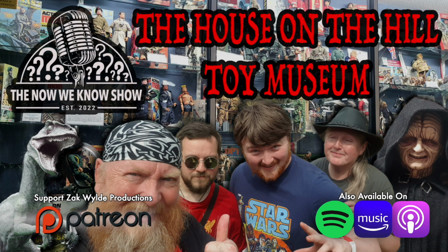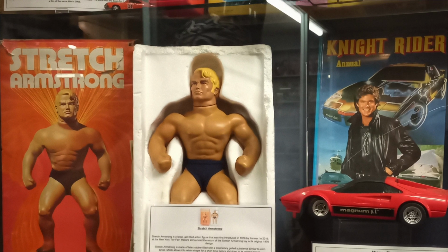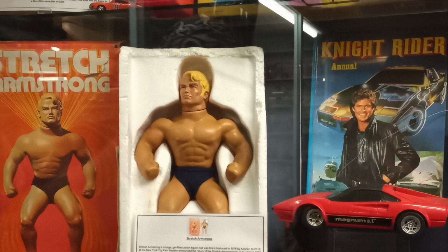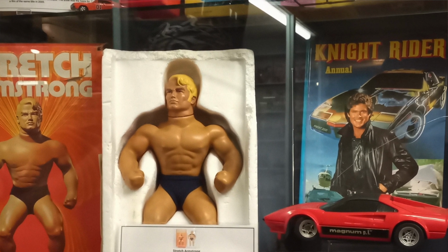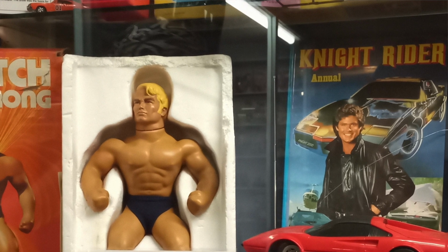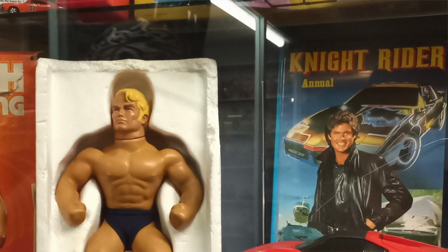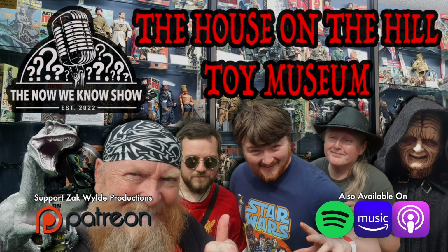Like a stretchless Stretch Armstrong. His eyes were just white, quite creepy. He had a button in his back. He's got his arms in this kind of bear hug position, so if you push the button, his arms open and shut, open and shut. That's basically all it did. So it's like he bear hugs Action Man in the jungle, gives him a hug and wrestles with Action Man.